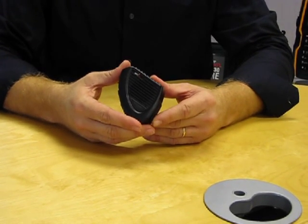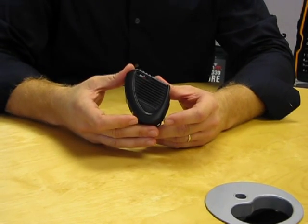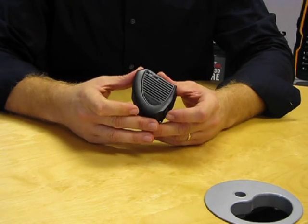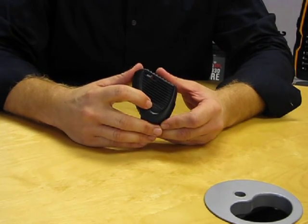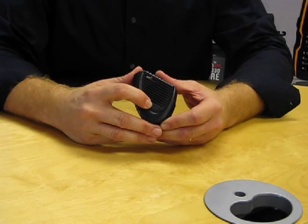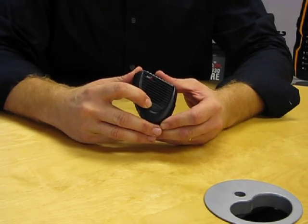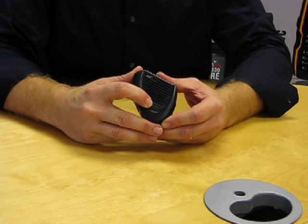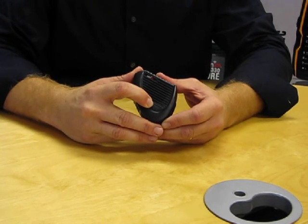Now let's go over key functions of the BTR-155 remote speaker microphones from Sonim. It includes a multifunction button to power on and off, to pair with handsets, to answer and reject calls, and also to answer waiting calls and switch between active calls, and lastly to dial the last called number.